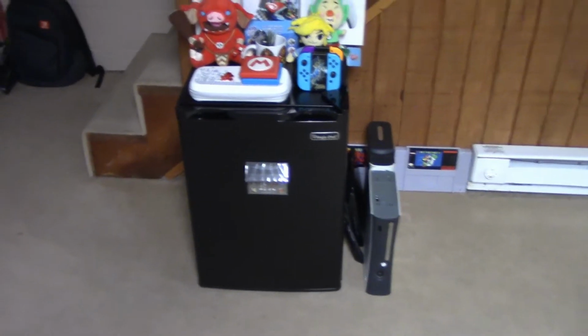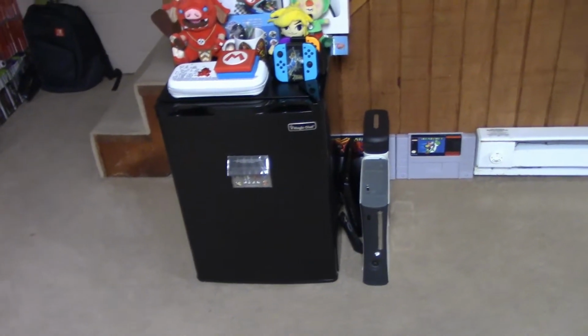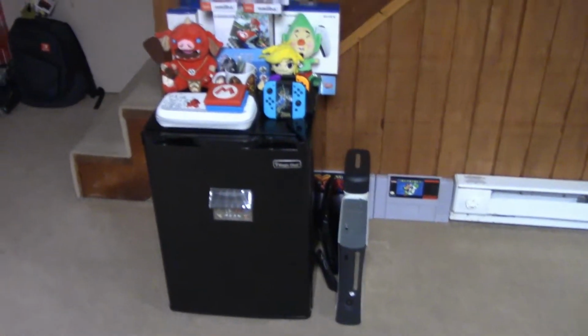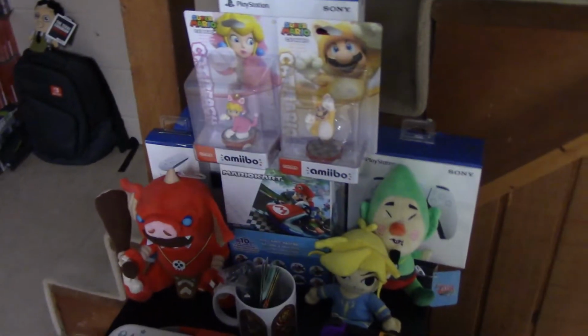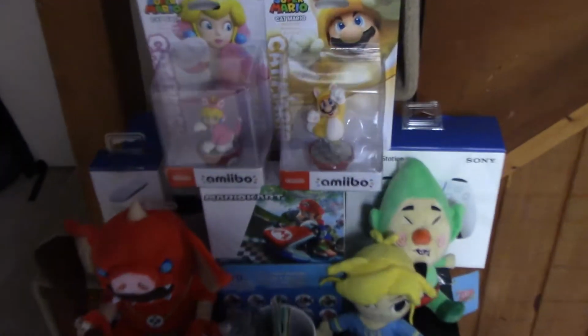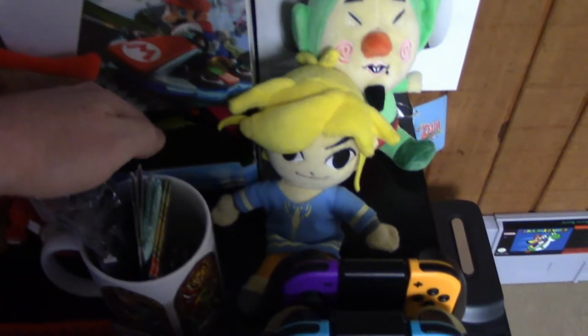I could hook this up and have cold drinks down here. Maybe at some point I'll do that, but really at this point I don't have a need to have this thing running. So for now I just have things kind of stacked on it. And this little Mario Kart thing here that actually had, I want to say, blind bags, I actually have a ton of Joy-Cons in there.